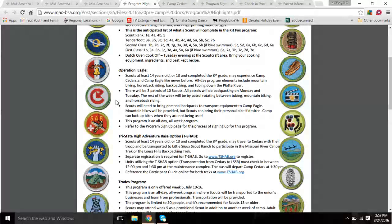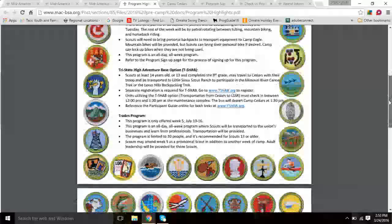So this will be an all-day, all-week program. So it is intended for scouts to participate in the entire week, as the structure of this schedule is going to be a little bit different compared to the structure of the class periods and everything else that we offer.